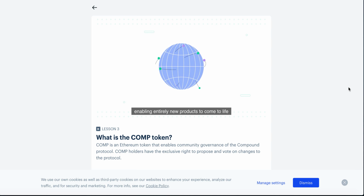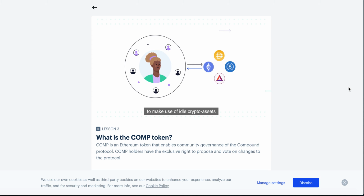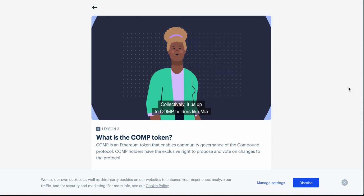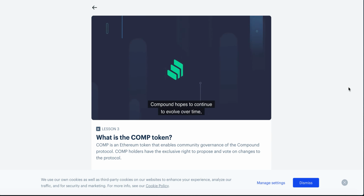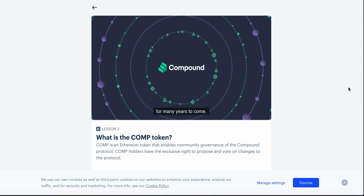100 years from now, Compound hopes for the protocol and its interest rates to be integrated into many applications around the globe, enabling entirely new products to come to life across a wide range of industries and use cases. This will allow financial applications and end users to make use of idle crypto assets and gain instant access to borrowed funds, all while supporting the ongoing development of unique financial applications and services worldwide. Collectively, it is up to comp holders like Maya to decide the future of the protocol. With Maya's help, and with the support of Compound's community of developers and users, Compound hopes to continue to evolve over time, adding new integrations and supported assets to grow the reach and capabilities of the protocol for many years to come.